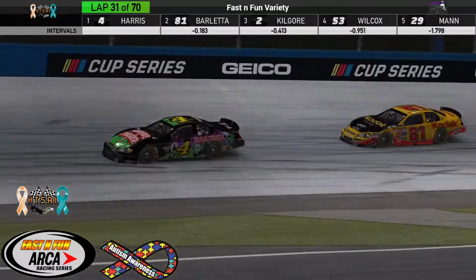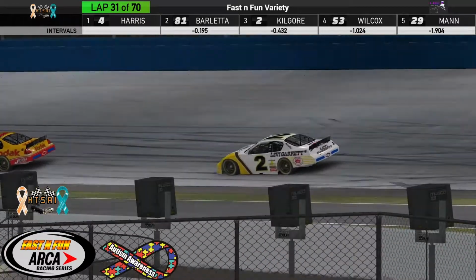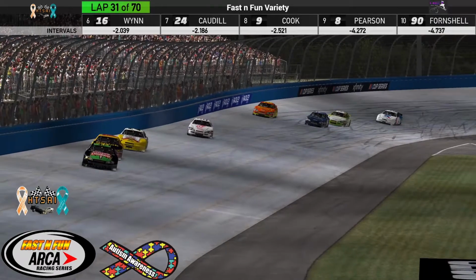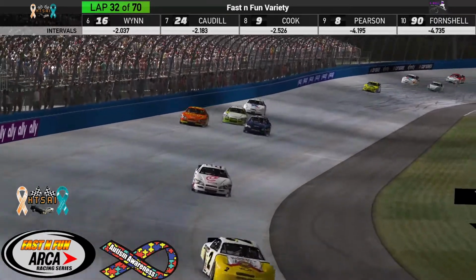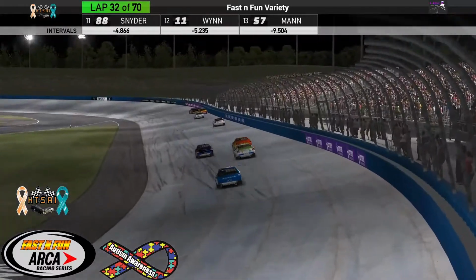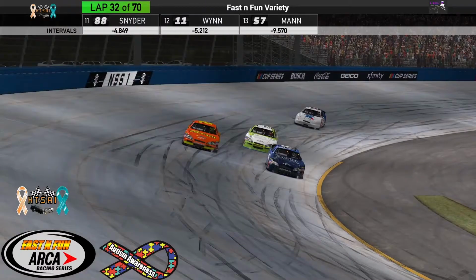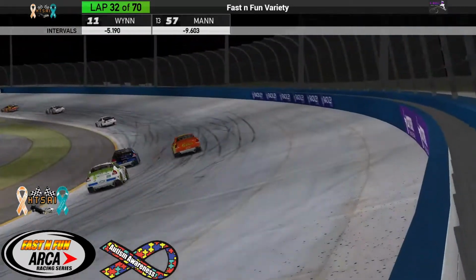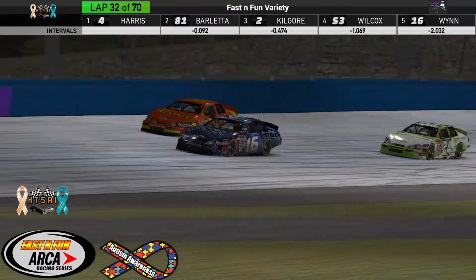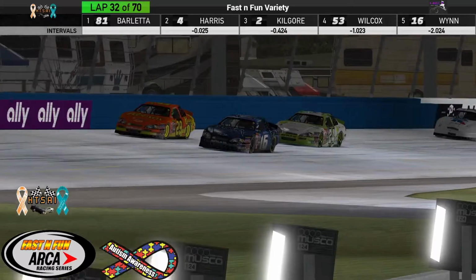James Harris out front cannot get away from Harley Barletta. Kilgore in 3rd has had an amazing drive to the front. Christian Wilcox in 4th has held on to the top 5 all night. Robert Wynn is now looking underneath William Mann Jr. to take 5th place. He gets him at the line. Will he have it off of turn 2? William Mann still fighting on the high side. Robert Wynn's got a little help from Josh Cadill.